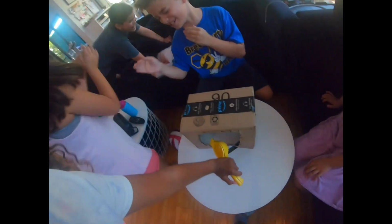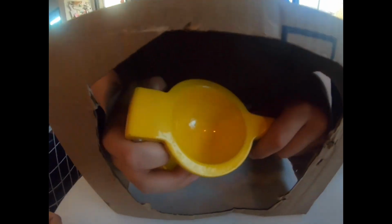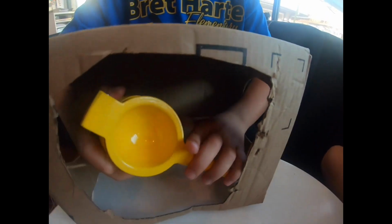Well, it's Bo's turn. Bo, close your eyes. I got the item. No peeking. Okay. It's in. You're not going to guess what this is at all. You can open your eyes. Don't look at it. I don't know what it is. It starts with lemon. Lemonade squeezer. Yeah, lemon squeezer. I already hit my hand.